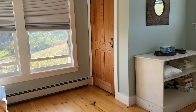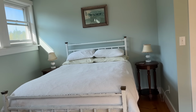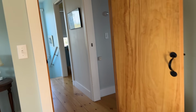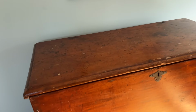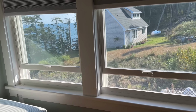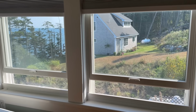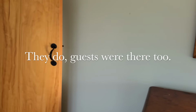Three bedrooms upstairs. I was just looking at all these, an old mule chest. A little lower than ours. Beautiful. Next door, this property has two homes on it. And from what I understand, that's the mother's property, but maybe they rent it out as well. I'm not sure.